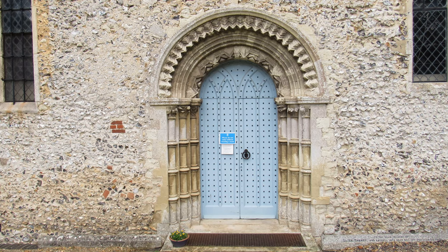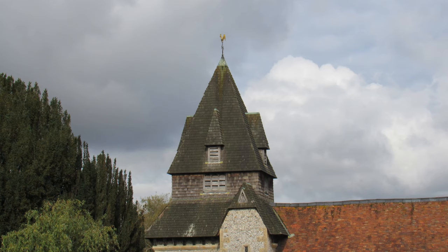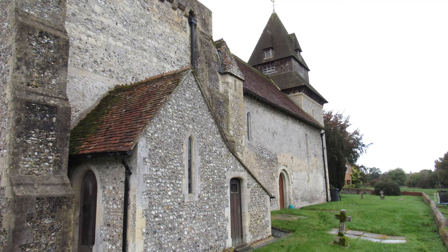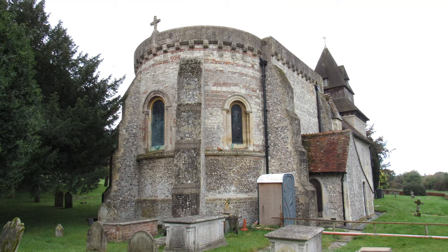A couple of very impressive Norman doorways on the north and south sides. The tower at the west end was added in the 13th century. I believe there are 6 bells there. There was a big restoration between 1866 and 1872. And I see there's a date on the drain pipes there. And there was a rectory to the north of the church, but that was demolished in 1853. But I love the little addition on the right-hand side there.